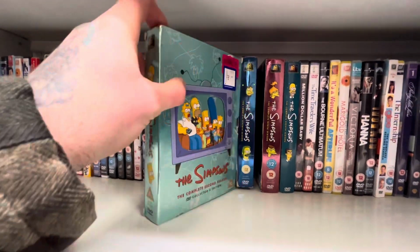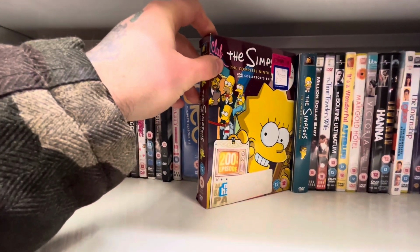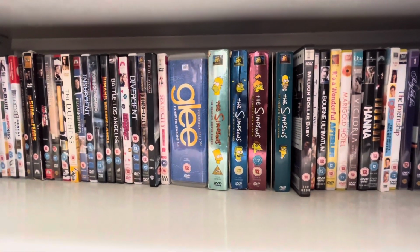These are really nice ways just to get the complete Simpsons series collection, and normally you can pick them up quite cheap. These ones are a couple of quid each, but I wonder, do you think that 2023 will finally be the time that I crack and add these to my collection?